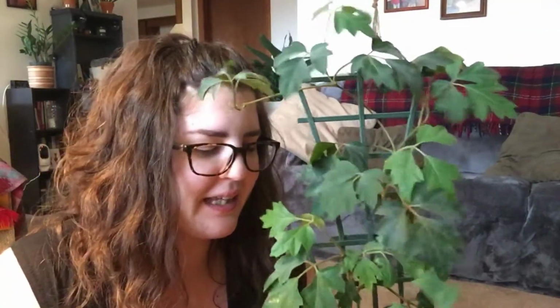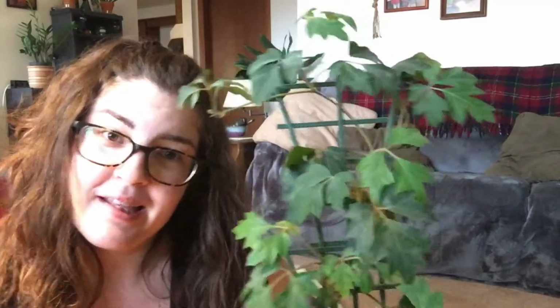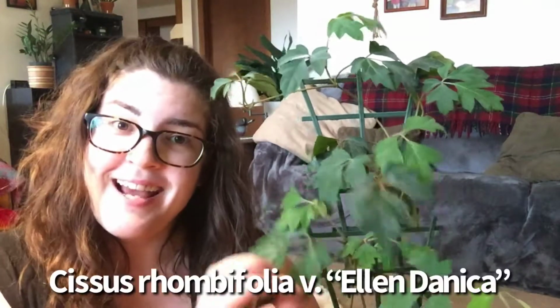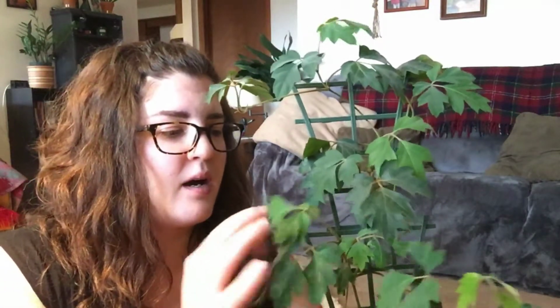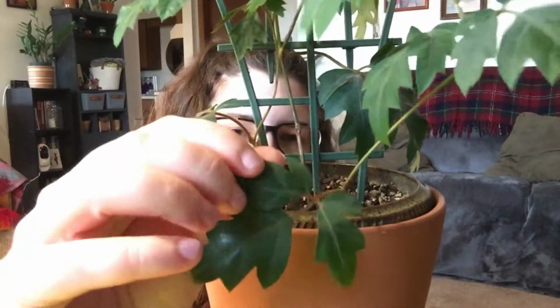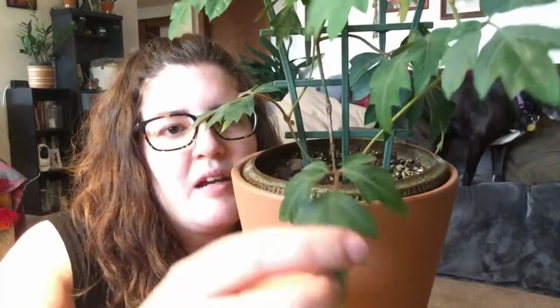Next up on my list of favorite pet-safe plants that I have in my collection anyway is the Cissus rhombifolia 'Ellen Danica'. This is a member of the grape family. This is closely related to grape ivy, the traditional Cissus rhombifolia. This variety, also known as the oak leaf ivy, as you can see, has leaves that still have the triple leaf shape like a grape ivy would have. They just have the serrated leaves that resemble oak leaves, which is where it gets the name oak leaf ivy.